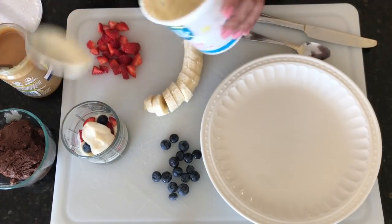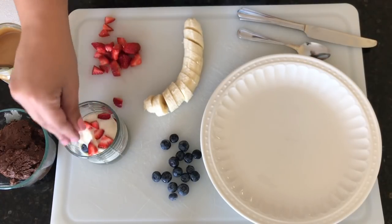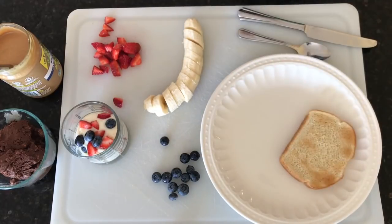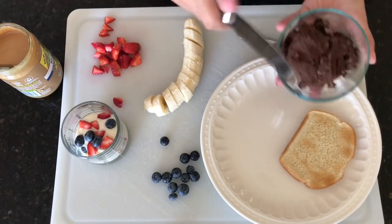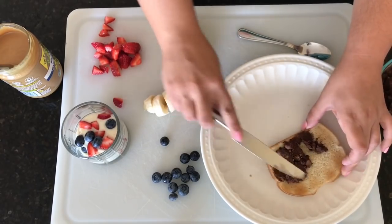We have some Silk vegan vanilla yogurt here that I'm just going to layer like a little parfait with some blueberries and strawberries. We don't have our full kitchen, so we're just kind of making do with what we have, but we do have the luxury of having really good food on hand.